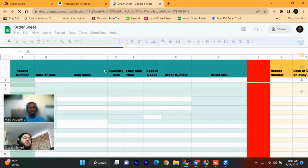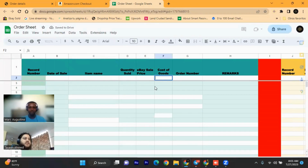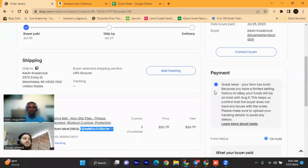Okay. So the most important thing that I fill out is just the green section. Don't worry about the yellow section. You guys can go ahead and copy my template. So what I do is I put the cost of goods. It's gonna be $16.99 or what? 16.49. So let's go ahead and put that in. 16.49, and then my eBay sale price.